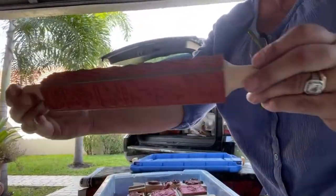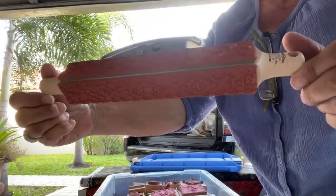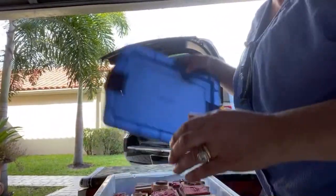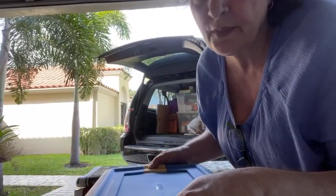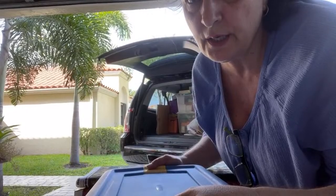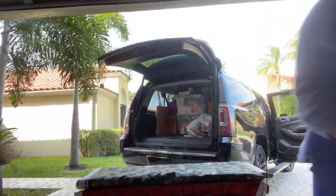Ooh, look at this one. Isn't that so cool? It's like a rolling pin. That's very cool. That's a stamp, Susan says. That last tube was die cut. Oh, okay.